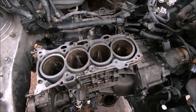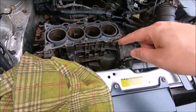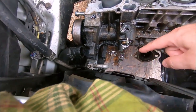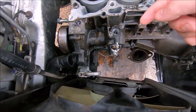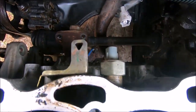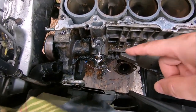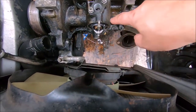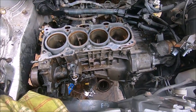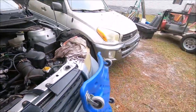So I have everything disconnected except for the upper bell housing bolts here. I have the torque converter bolts out. I took the AC compressor out. It's tucked into the corner there. I took the mount for the drive shaft off. All the little electrical connections remaining. The housing for the thermostat. And I think, yeah, just the bell housing bolts, and then we're ready.